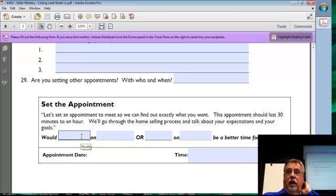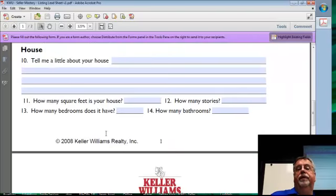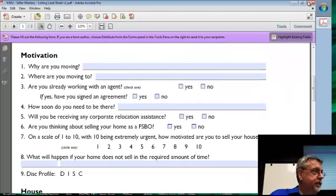I used to say, are weekdays or weekends better for you? You'd say, well, weekdays. Well, during the day or in the evening? In the evening. Would 7 or 8 be better? Do you understand what we're doing is, rather than saying, would 7:45 Friday evening work? No. Oh, okay. We're trying to avoid that. And we write down the appointment date. Is everybody with me on that?